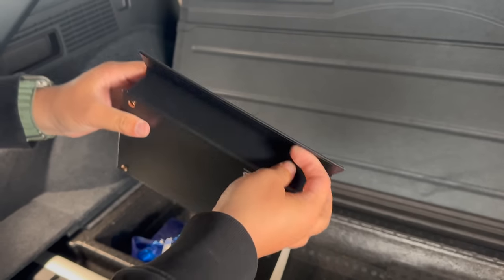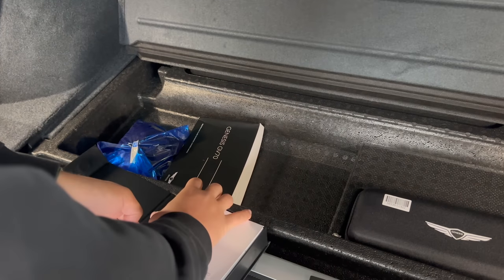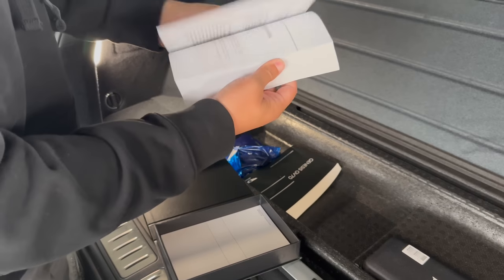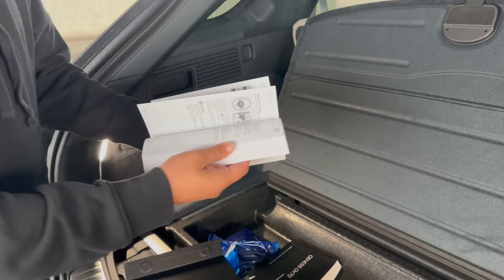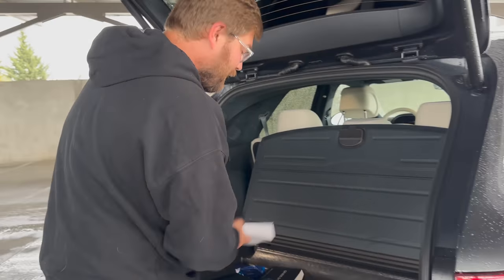Electrified GV70 USA. Whoa. Oh, here, now we get the owner's manual in white. Let's take a look. So this is the vehicle owner's manual. Honestly, not as long as the navigation system owner's manual. So that goes through everything on the vehicle side.